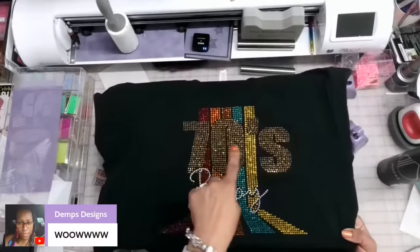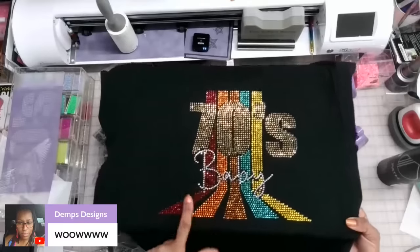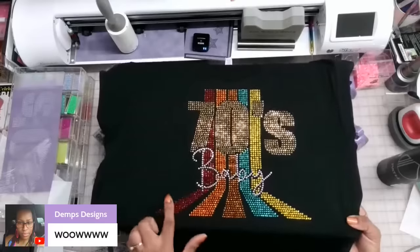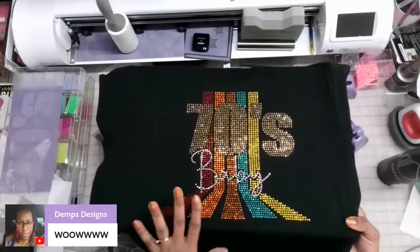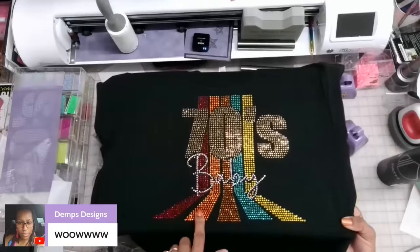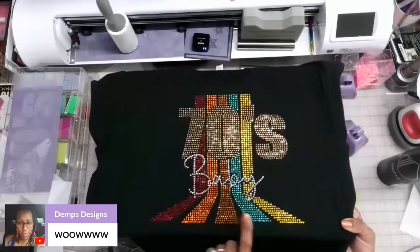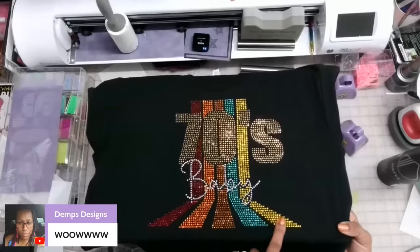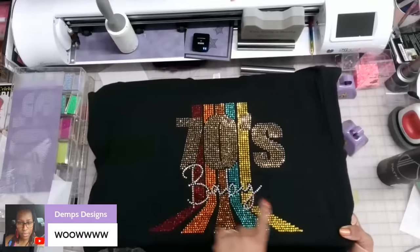This is Arm Dorado, which is a gold color. Then we have Light Siam, which is a medium red. Then we have Tangerine, which is a medium orange. We also have Sun, which is a lighter orange, but I didn't use that. This is Coffee, which is a brown. This is Green Zircon, and this is Citrine. And the word baby is Crystal AB.